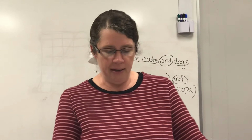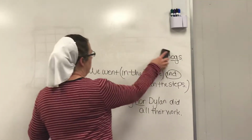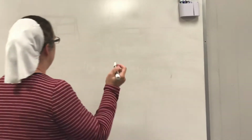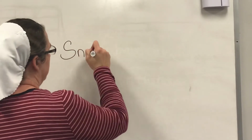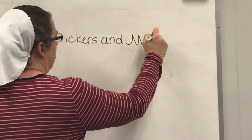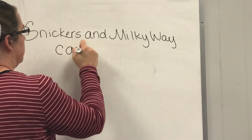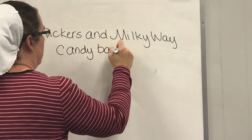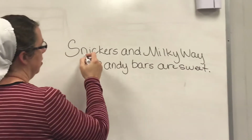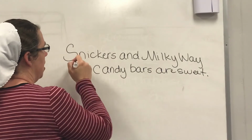Number 1 says use and to join two proper adjectives that modify the subject. All right, remember a proper word of any kind has a capital letter. So I have for my sentence, Snickers and Milky Way candy bars are sweet. All right, proper adjectives. This is describing the candy bars. This is a proper adjective right here.